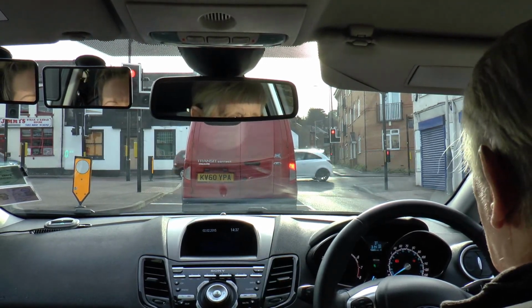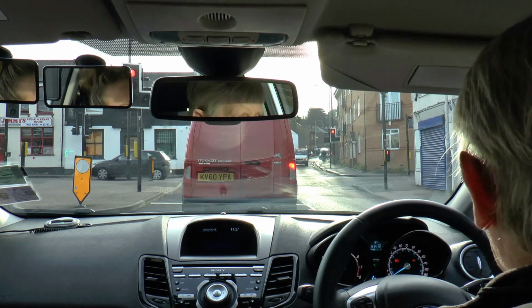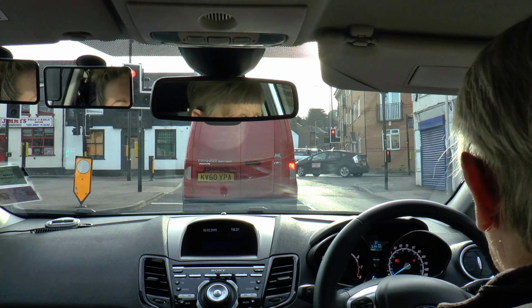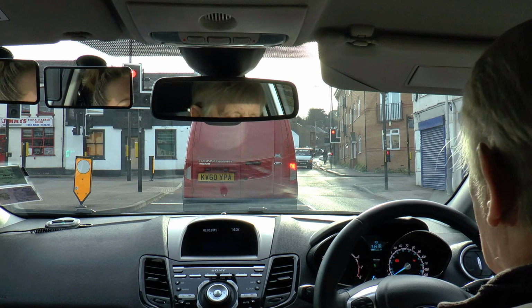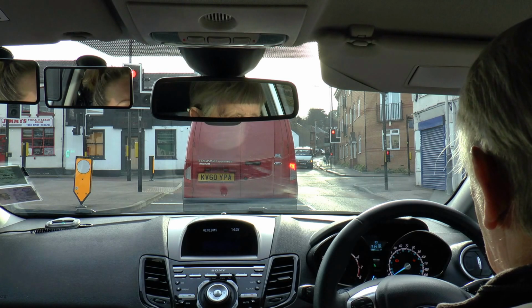Oh, my wife once turned into a gap. She thought it was a turning. It wasn't. It was an entrance to a car park. Yeah. You would apply the same rules though to the entrance of a car park. Yeah, she didn't want to go on the edge of the car park. Oh right, she got a bit lost.